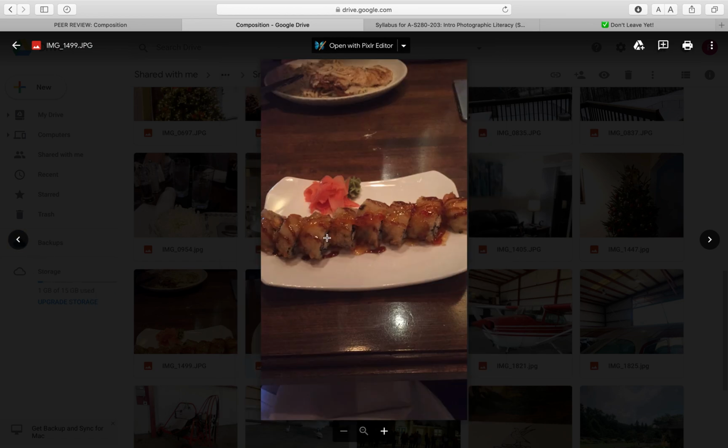I like the sushi because that shows good pattern and lines, because it flows with the wooden grains of the table.